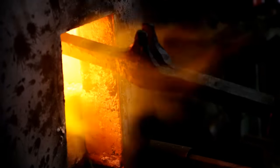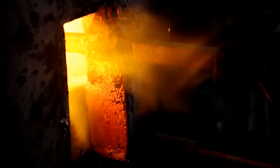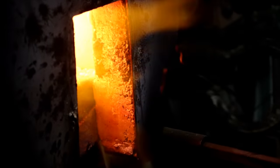Now, let's get into making some stuff. Ilya's gonna get things started by hot-fitting his guard for his main Bladeshow project.